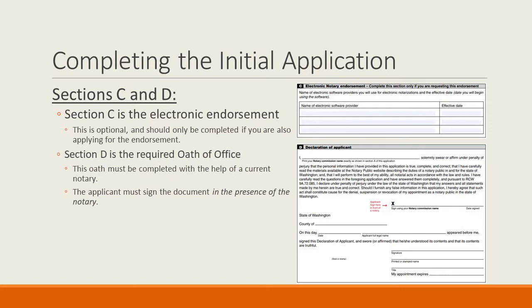Section D is an oath of office that needs to be completed with the assistance of another, currently active notary public. The applicant needs to take this section of the application to be signed in front of the other notary public, who will fill out most of the information in this section. It is important that the applicant not fill out this section before meeting with the other notary public. This must be completed in the other notary public's presence.